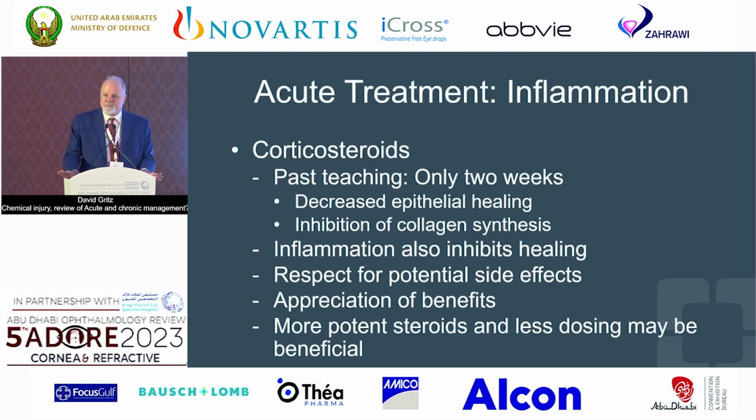Of course, we have to have respect for side effects of steroids. We don't want to over-treat the patient with steroids. But we also need to appreciate the benefits of steroids in helping to control the inflammation, helping the eye to heal, and helping to decrease complications that can occur also. This is the case where using a more potent steroid, difluprednate or maybe dexamethasone, may be helpful because then you don't have to use the drops as often, because certainly this is a case where we're trying to limit toxicity and encourage the healing.